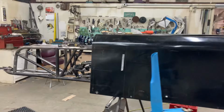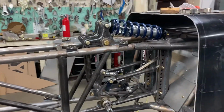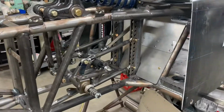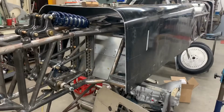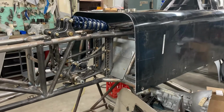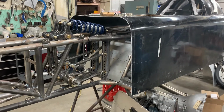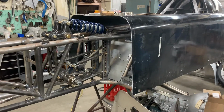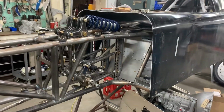Also, on the nose of the car, we've been working on the front suspension, along with getting the axle in place. The steering's in place. Now we're going to try to get the front wheels on next week to adjust the toe-in. The toe-in will be close for the customer, but it'll always change once they get weight in the car. So we'll have to readjust it a little bit, but we'll at least get them a baseline to start with.